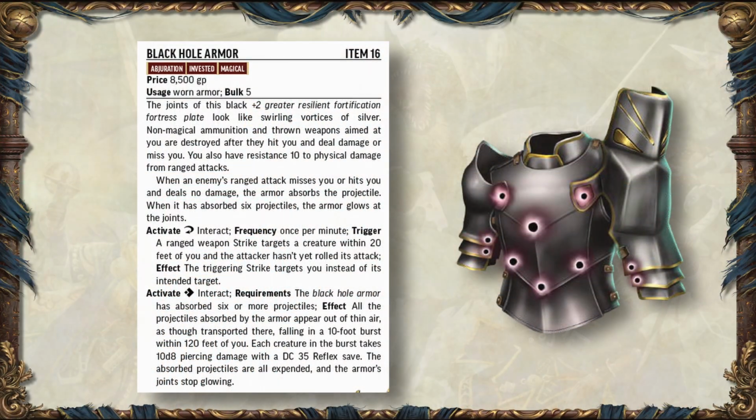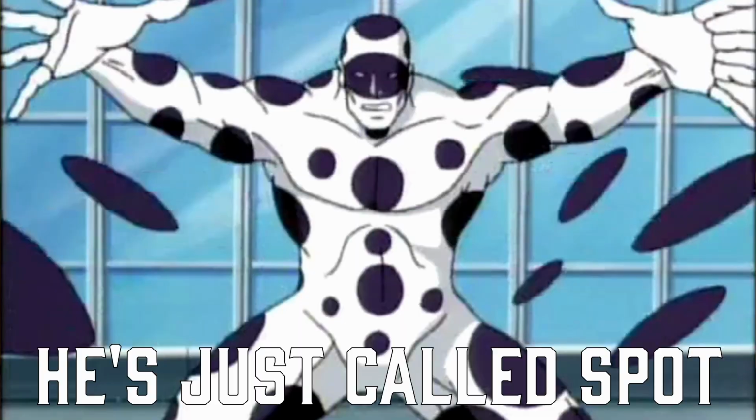I really like the black hole armor, which allows you to open up black holes in your armor, absorb projectiles as they're being fired at you, and then once you've charged it up a little bit, you can open another black hole and just fire all the projectiles out. That's super cool, really evocative. Makes me think of Portal Man. Is it Portal Man or the Black Spot? From Spider-Man, I'm thinking the old 90s cartoon, the guy in the white leotard with all the black dots on him. He could rip them off and throw portals.